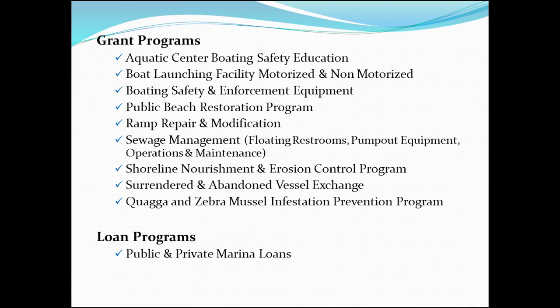This list on the screen indicates all of the grant opportunities managed within the Grants and Loans Unit that now offer applications in Olga. Applications for marina loans can also be submitted through Olga. The instructions we cover today for using Olga will be an overview of the system that is applicable to each of these different funding opportunities.